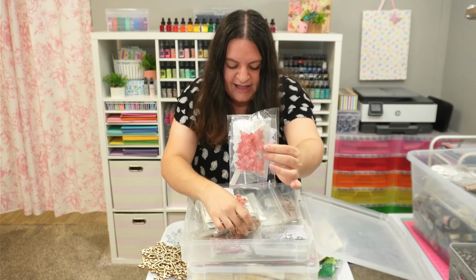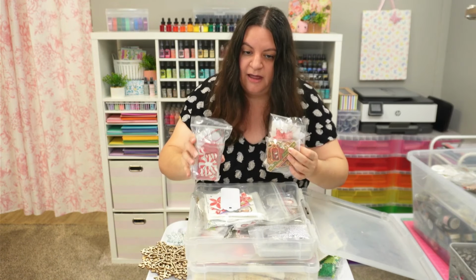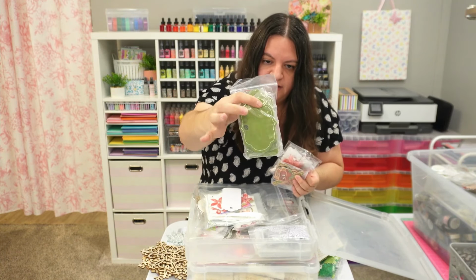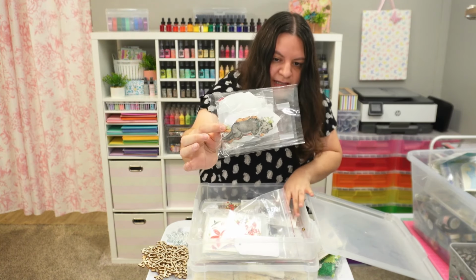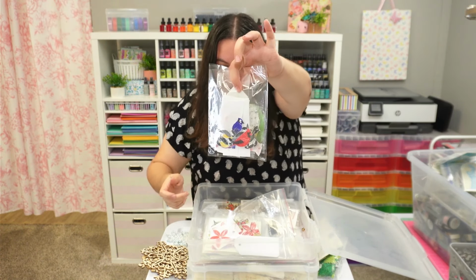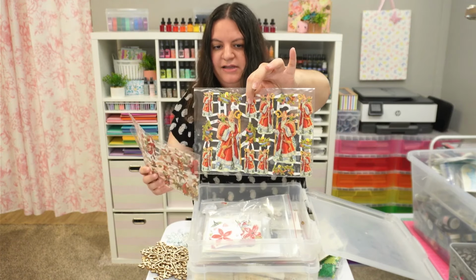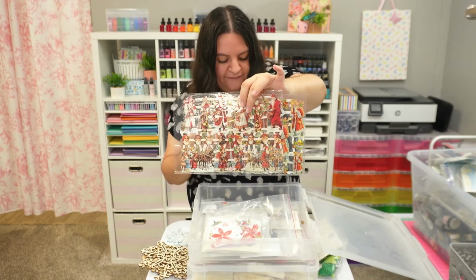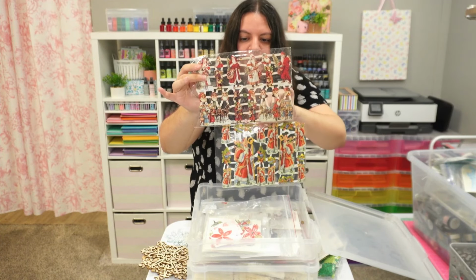There are some flowers, some Christmas cutouts, some tags, and the word joy. Tons more snowflakes. Aw, sleeping doggy. And some birdies. Oh, these are, oh gosh, I already forgot what these are called. Those cutouts, they're from Germany. I have a whole collection of these. I'm not really interested in the Christmas ones though, but I love, love, love these.